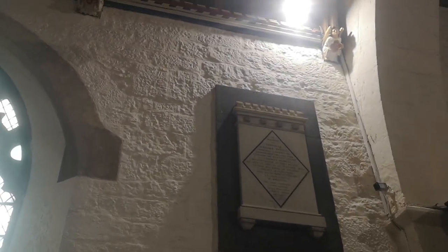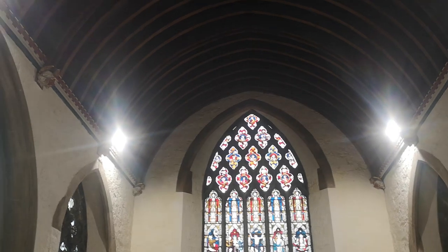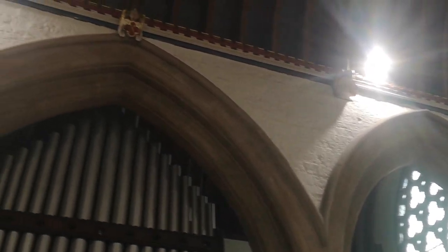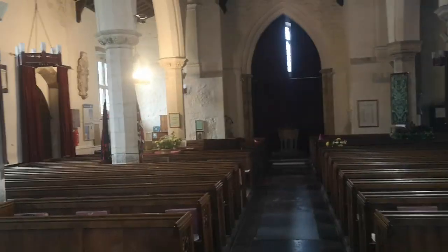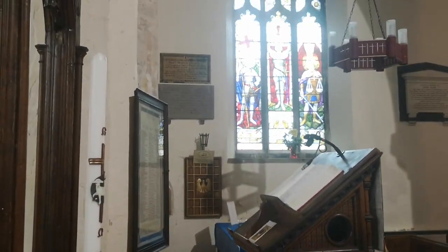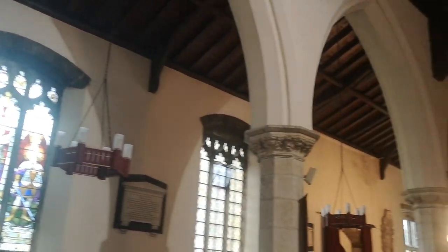I like the little statues just up there, what runs across. You might not be able to see them properly, simply because of the lights and the sun on my left. Really beautiful. Well, this church, it's gorgeous. It really is. I do like to see a really good church, what is well looked after and still in service.